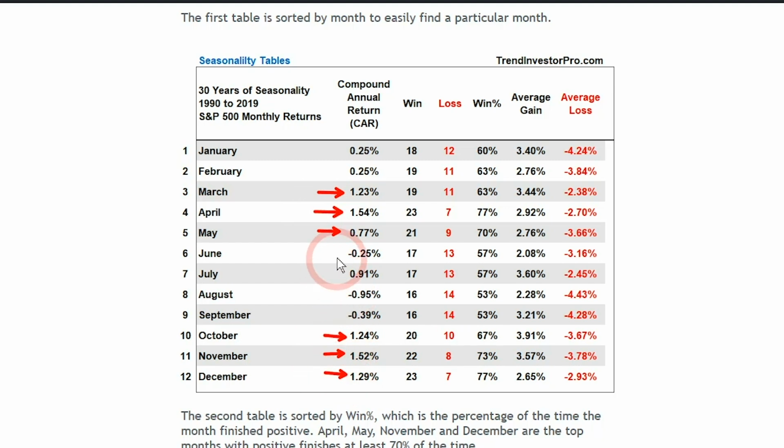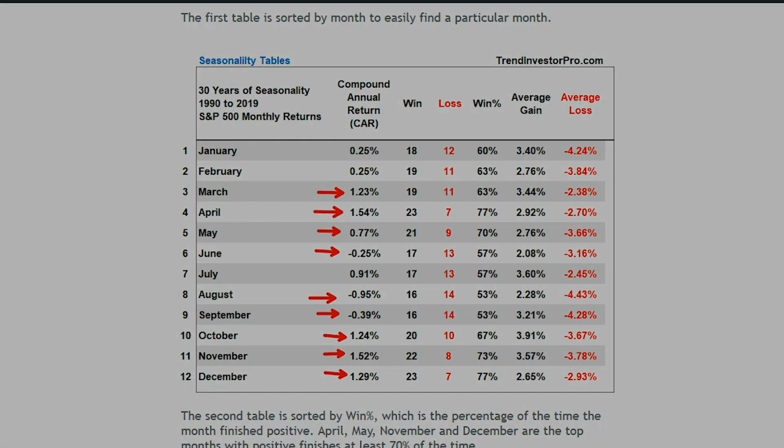And then we see where the weak spot is: June, August, and September. And July is actually a fairly strong month. 0.91% is the compound annual return. Now, don't take these numbers as like a gain or a loss you can expect in the future. It's just to compare the relative performance. But we can see that clearly August and September are negative months, and June is as well. And let's look at some individual equity curves next.